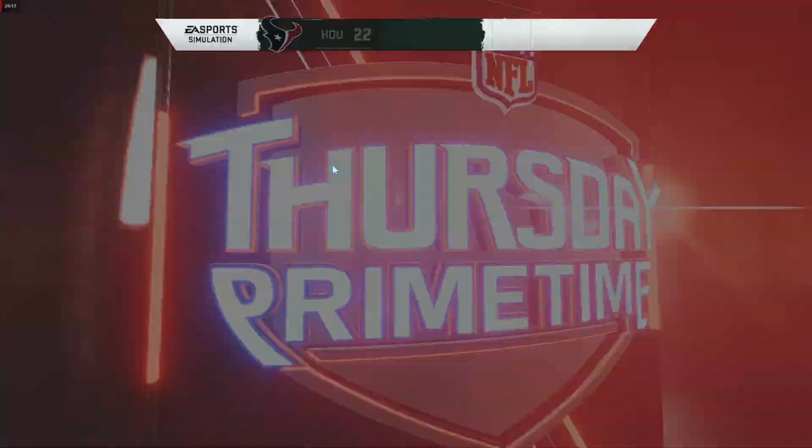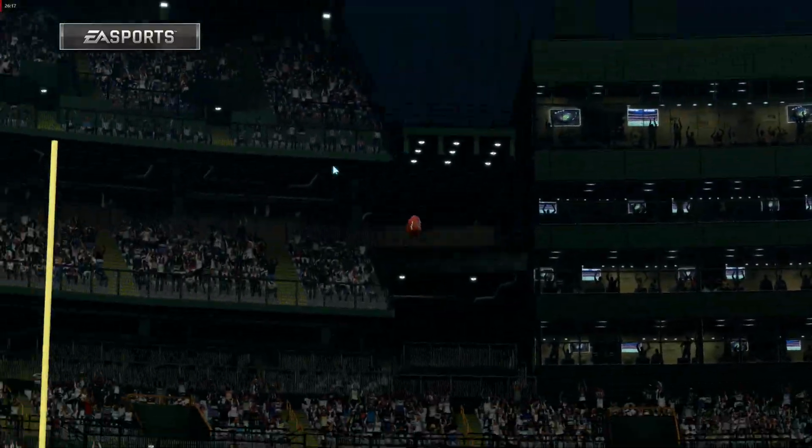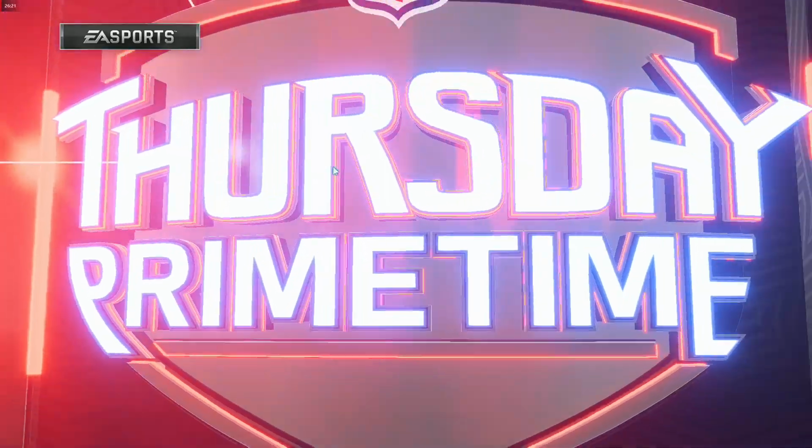So barring something extraordinary here in the closing stages, that field goal should just about put this one on ice. Yeah, they've got to find 2 scores. So, you know, we're not going to exactly move it over.